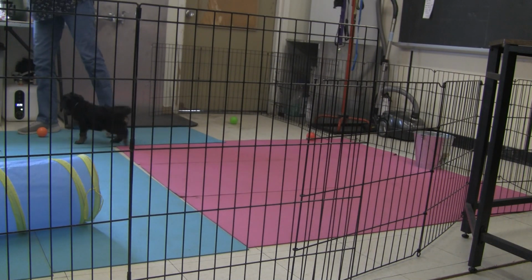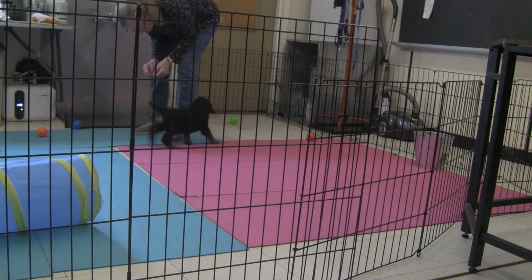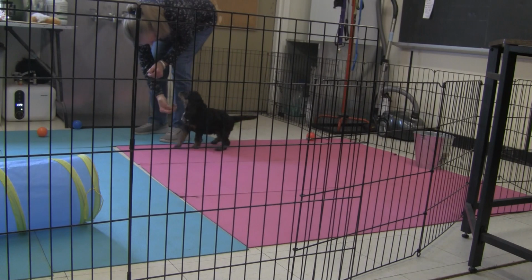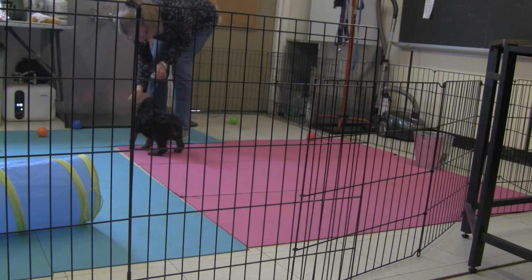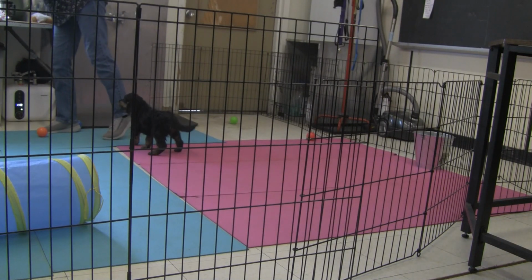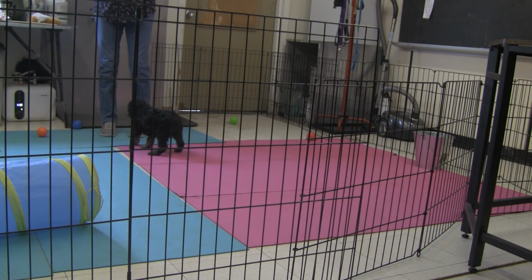So we're going to do a little treat test. Ready? Oh, it's on your head. It's on your head. Here. How about this? Do you want this? So I'm giving him a little bit of treat because as far as I know, he's only had puppy food. So I want to make sure he likes my treats before we do the test.